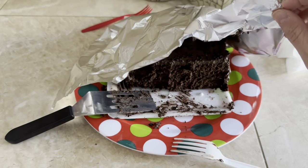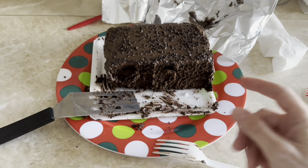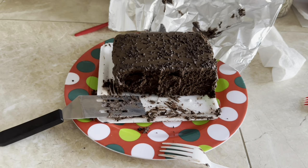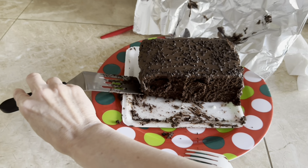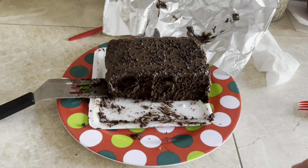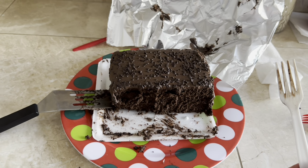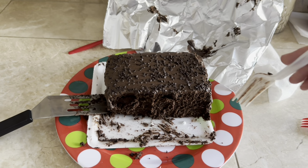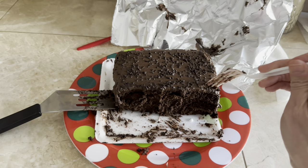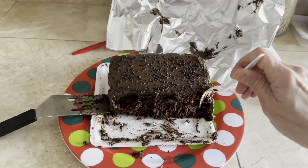Here's what's left of the Pepperidge Farm chocolate cake. This is so good. I can't tell you enough. The frosting is so amazing and light and fluffy. It's not heavy or buttery or too sweet or goopy or greasy. I don't know how they make their frosting, but it's to die for. It's just so smooth and light.